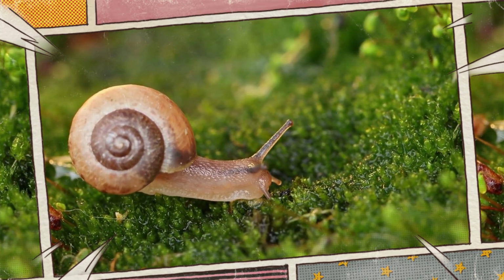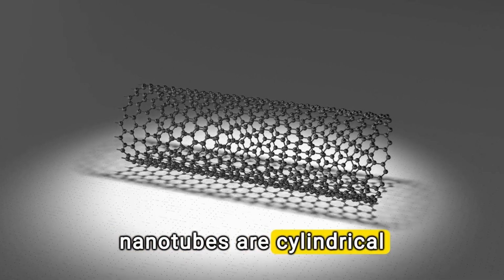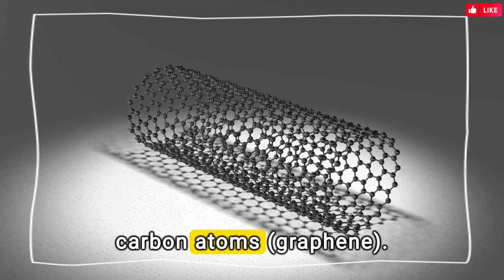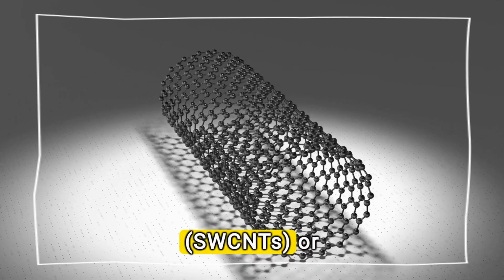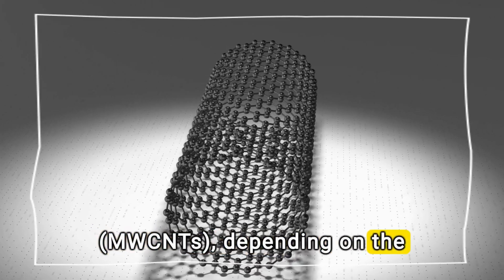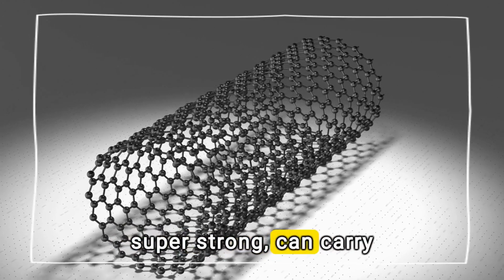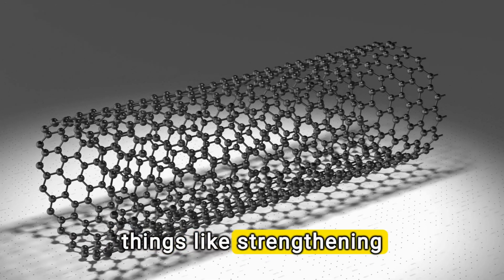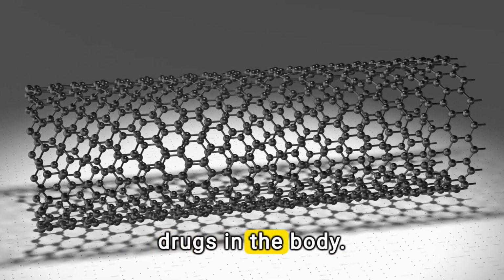Carbon nanotubes, CNTs. Carbon nanotubes are cylindrical molecules that consist of rolled-up sheets of single-layer carbon atoms, graphene. They can be single-walled, SWCNTs, or multi-walled, MWCNTs, depending on the number of layers. These tubes are super strong, can carry electricity and heat well, making them useful for things like strengthening materials, making electronic parts, and delivering drugs in the body.